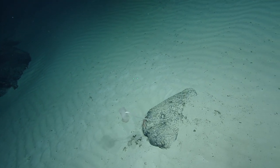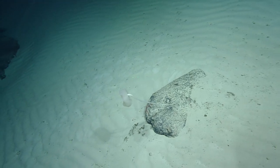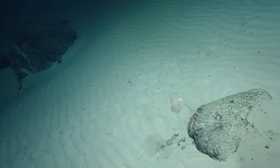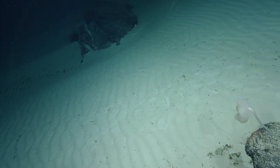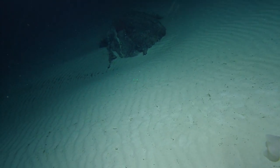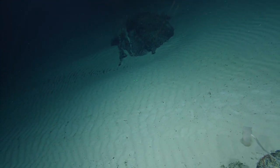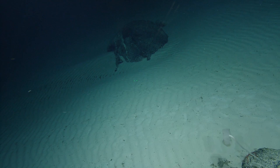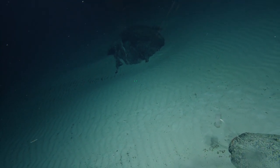Beginning to pick up a few more returns in the ROV sonars, indicating that there may be some more rocks coming. Woohoo! Yeah, you'll have to head back towards Atalanta now. She'll turn to your right and go up the hill, I think.